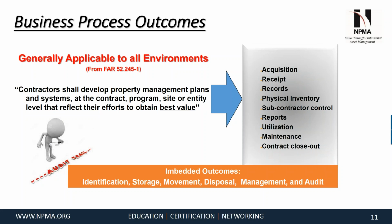This is the actual verbiage out of the government property clause for outcome number 1, acquisition of property. The contractor shall document that all property was acquired consistent with its engineering, production, planning, and property control operations. Period. That's it.